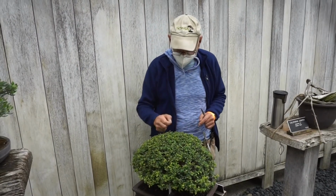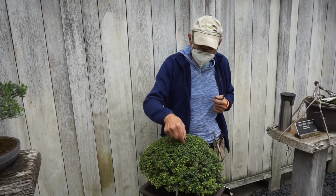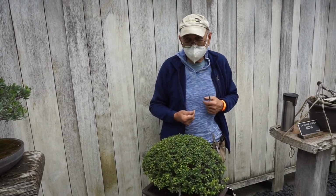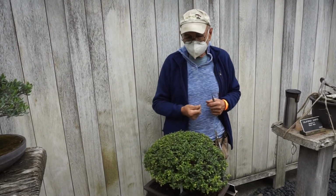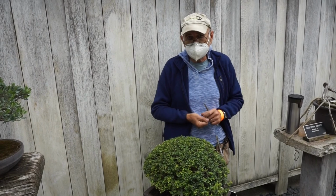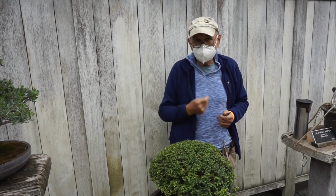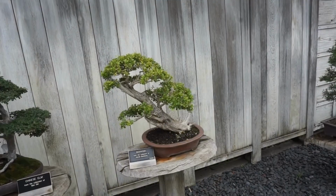Our bonsai collection actually goes back to the 70s, but it was really in the mid 80s that a bigger push to expand the collection was done. And so trees came as gifts from the local bonsai community. And since then, we've grown. We have well over 500 pieces in our collection.